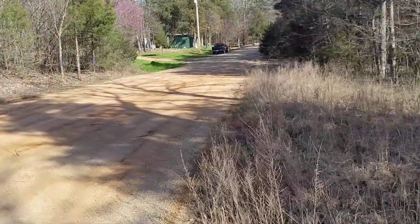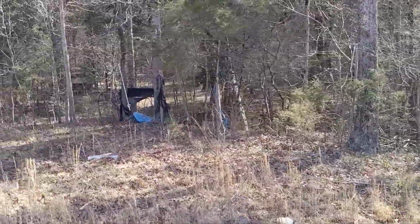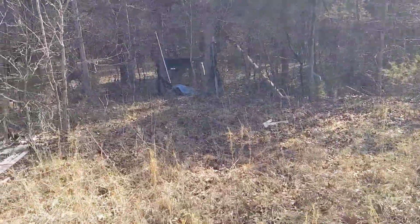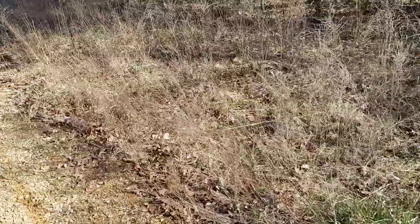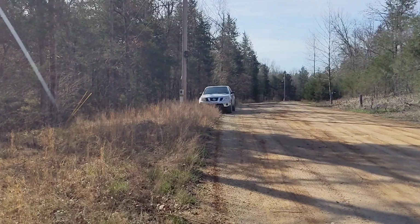This is South River Road. There's some stuff on the property right there. We'll go down. Show you what 70 feet looks like. There you go. It's about 70 feet from here to the truck.